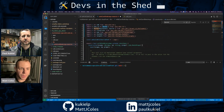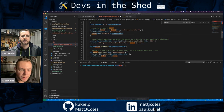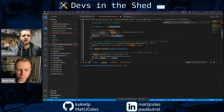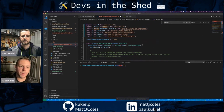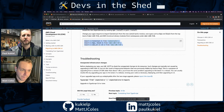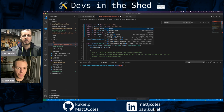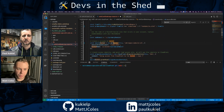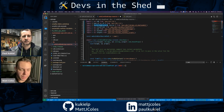So new bucket. Expression is not constructible. It's a new bucket, so why is that not picking up? Import S3 as bucket. I think it's because we imported all of S3, not the specific bucket bit. So maybe what we do is we go as S3. Yep. And then if we go to here, we can go S3.bucket. Yeah, there we go. Okay, and bucket deployment.